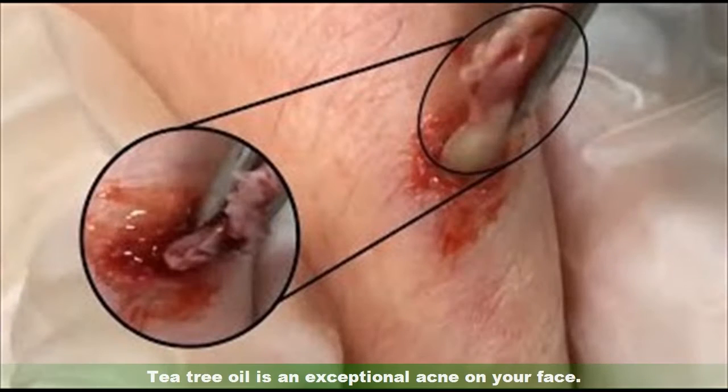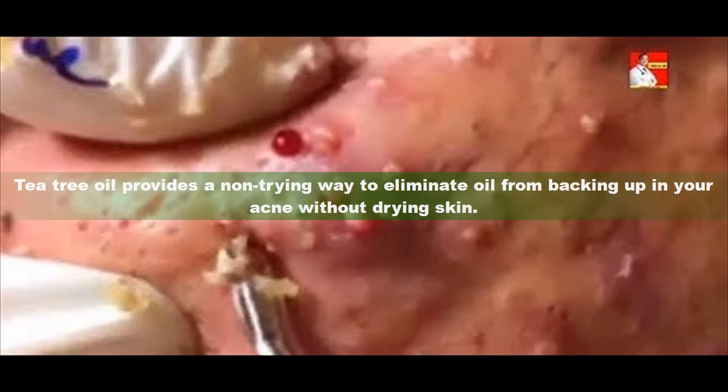Tea tree oil is an exceptional treatment for acne on your face. Tea tree oil provides a non-drying way to keep oil from backing up in your pores without drying your skin.